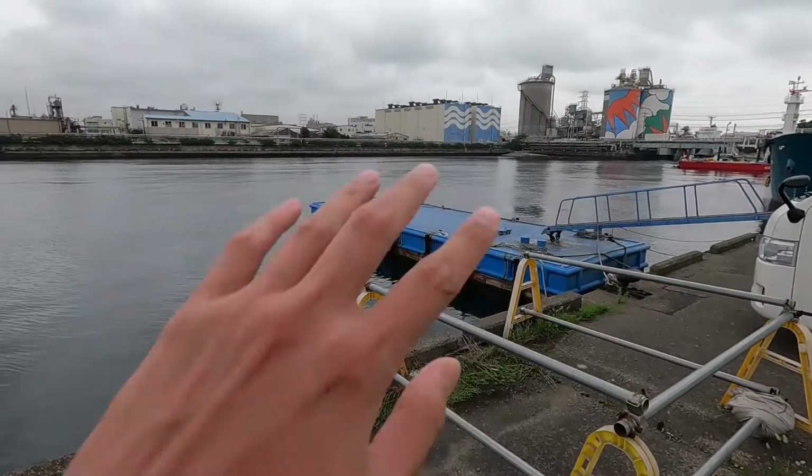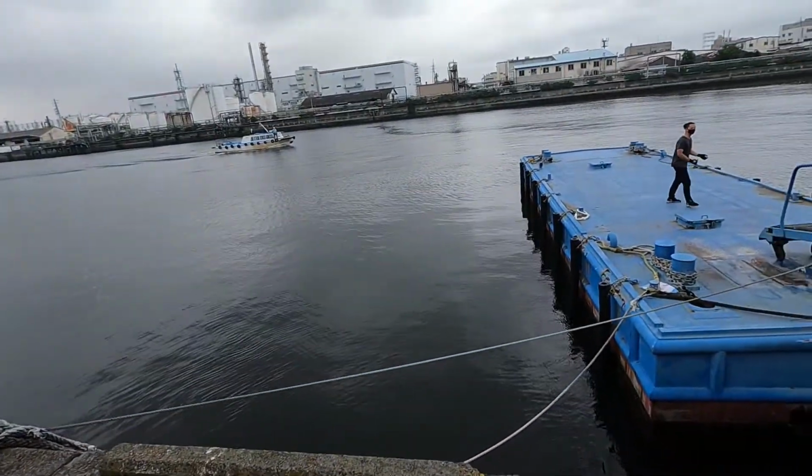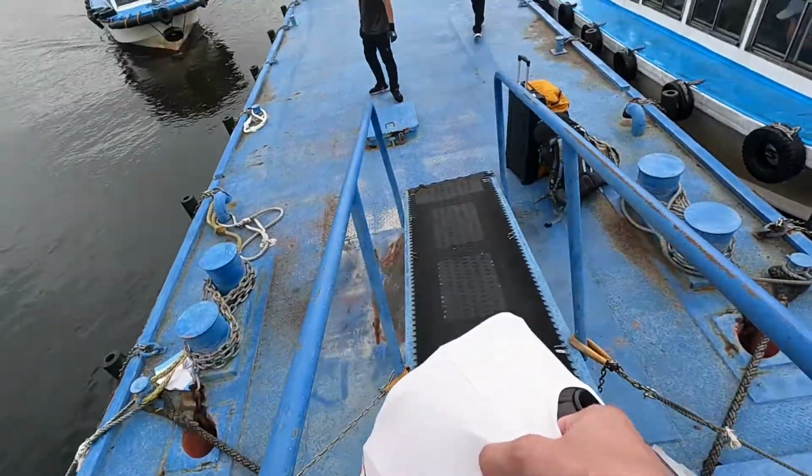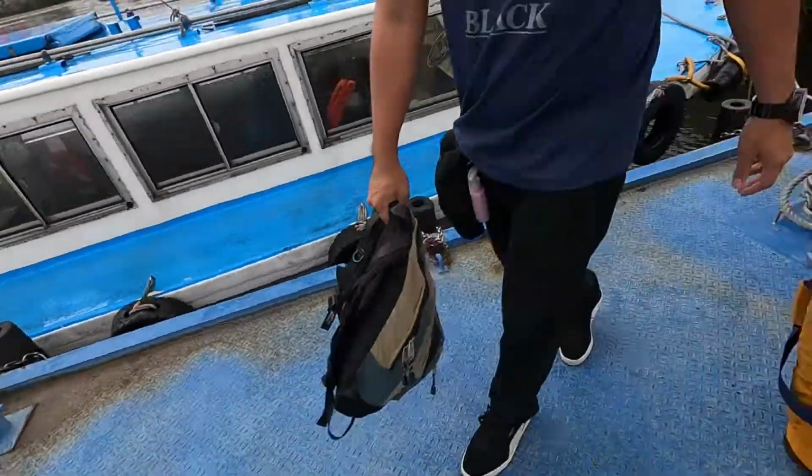We just arrived at the port of Kawasaki and we'll be here for a while because we'll be waiting for our service boat, which will come here. Here it is. Now this is our service boat. Let's go.